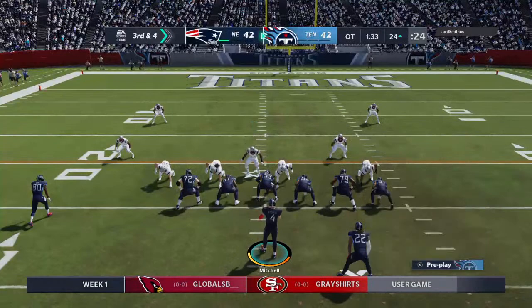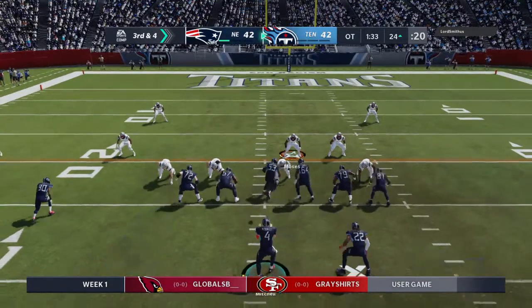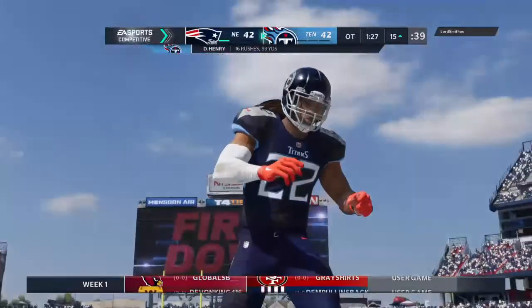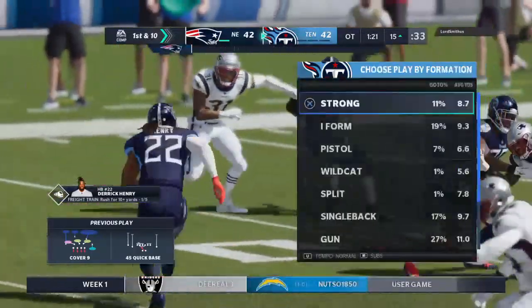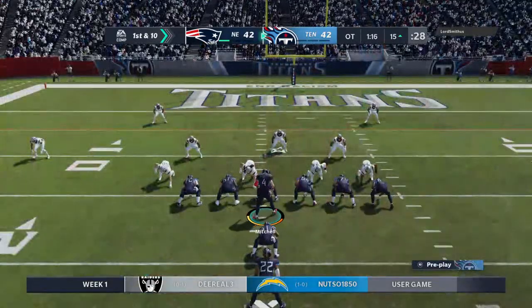Now they face a 3rd down and 4 after that incompletion on 2nd down. Henry will get it. He's been busy today. And he picks up the 1st down yardage as he takes this one down to the 15. They get the first. The decision to run on 3rd and medium winds up being a good one. At the 15-yard line. Line of scrimmage, the 15.